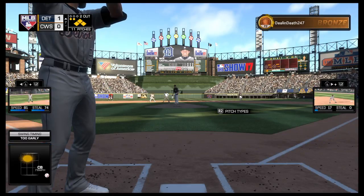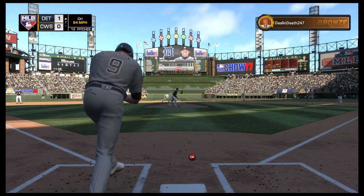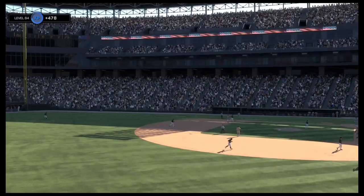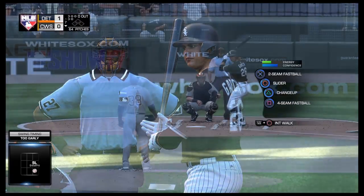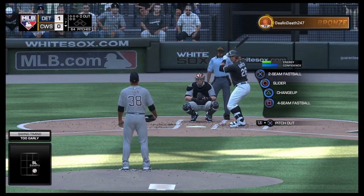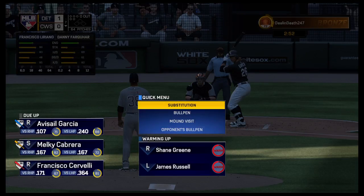Oh, and this at bat is quickly moving from bad to worse. It's 0-2 now. Trying to keep the score where it is, and the pitch. And he comes back to get him. Striding in once again, Avisail Garcia. He'll try and get something started in the home half of the 7th. Avisail Garcia.